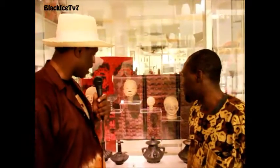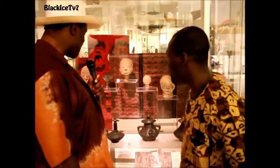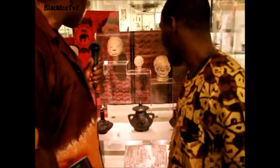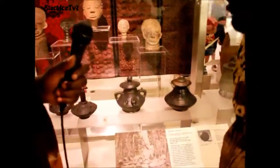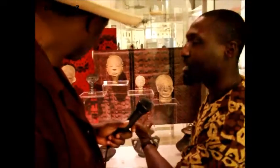We're coming to another part of these artifacts that we can see upstairs in the British Museum. It's not even in the African department at the moment. So, uncle, now this display gives all this information to us about changing traditions. Well, basically, what we're looking at is clay pots and terracotta figures.